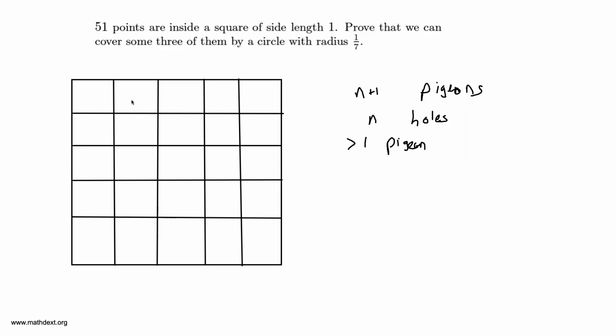I mean, it's possible to put them inside the square such that each of these smaller squares has at most 2 of them. Well, the maximum number of points we could have is 2 per small square. And since there are 25 small squares, the maximum number of points you could have would be 50. So since you have 51 points, there must be at least 3 in one of these squares. But how is that going to help us? We're concerned about circles with radius 1/7, not squares with side length 1/5.